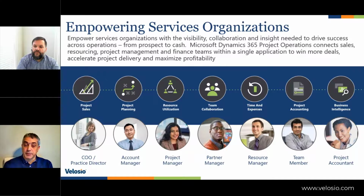And our expense capabilities in project operations are very rich, so that you can have policies. We have OCR type capabilities so that the consultant can take a picture of a receipt, upload it to that system, and that will create an automated expense entry in the system with the right amount, with the right vendor, and the right date.